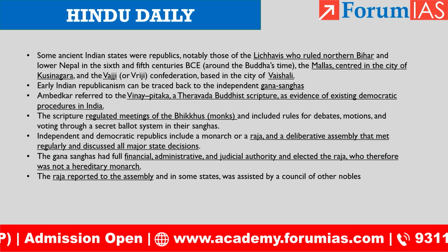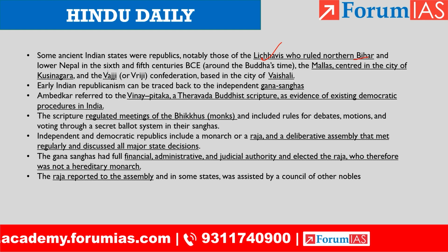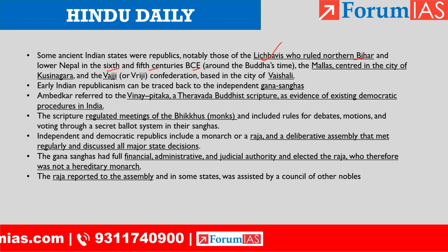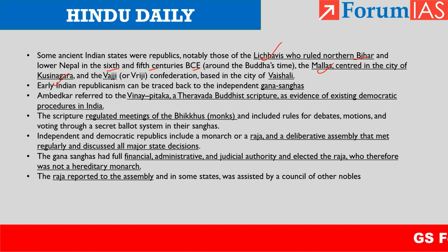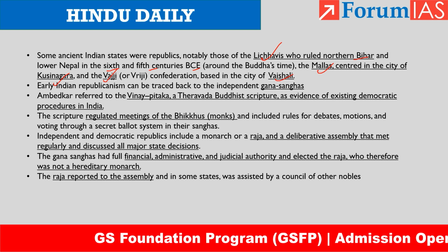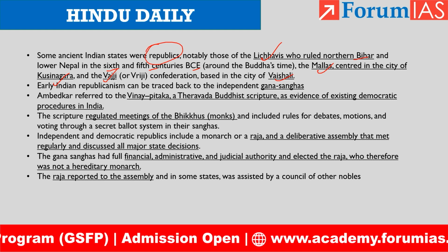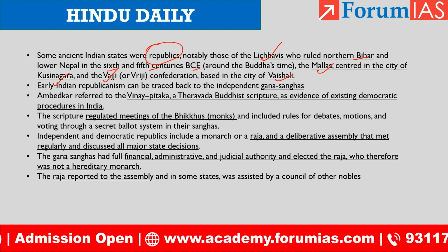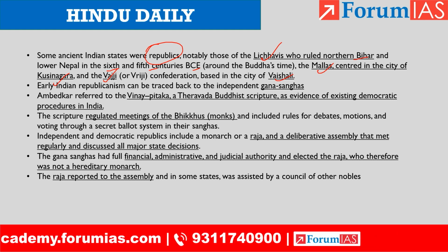Some Indian states were even republics, like the Licchavis, who ruled northern Bihar and Nepal in the 6th and 5th centuries BCE, that is around Buddha's time. And Buddha himself was from a republic. The Mallas, centered in the city of Kushinagara in present day UP, and the Vajji Confederation, based in the city of Vaishali. So these are some of the Mahajanapadas which were republics. What are republics? Nations or states which have an elected head of state rather than a hereditary monarch. So there were Mahajanapadas where this kind of republicanism prevailed.